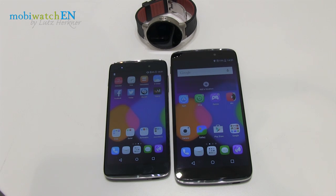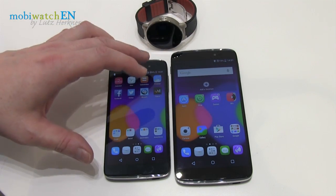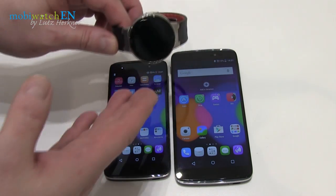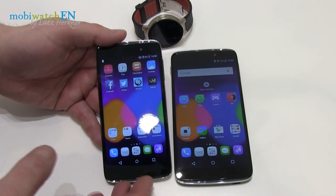Most interesting phones Alcatel One Touch presented here in Barcelona at the Mobile World Congress are the Idol 3 in two versions, with 4.7 and 5.5 inch displays, and the watch. We're coming to this later on. I'm starting with the phones, of course. These are the Idol 3s.